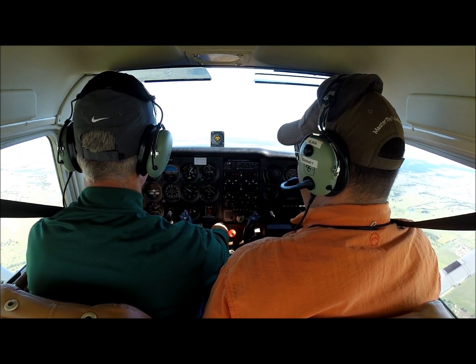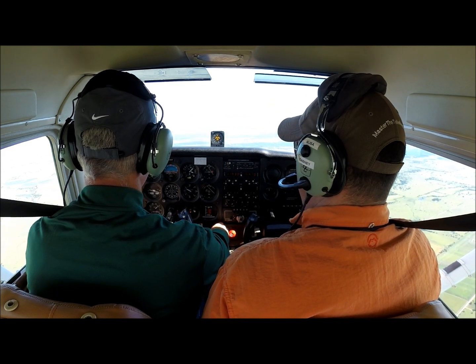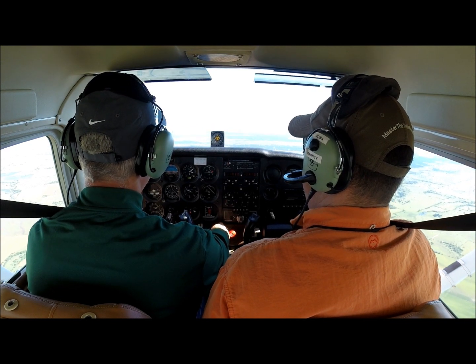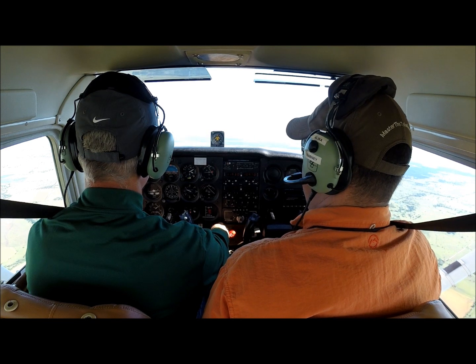Now you notice your heading is drifting to the left a little bit. There you go. That's mostly because we need just a little bit more right rudder. It's a lot more evident now when it's right there in your face, isn't it? Plus we're climbing with torque and all that, right? Exactly. That's why we have to counteract with the right rudder.